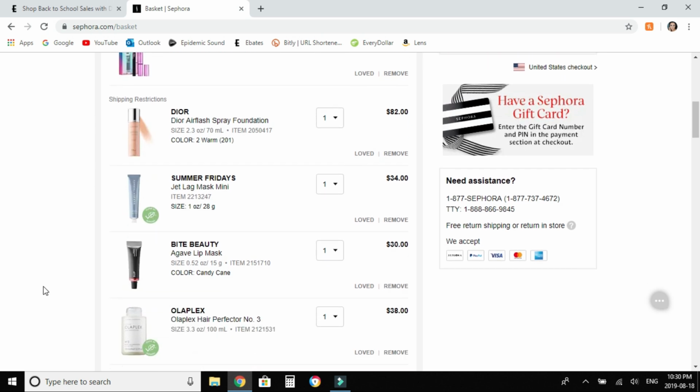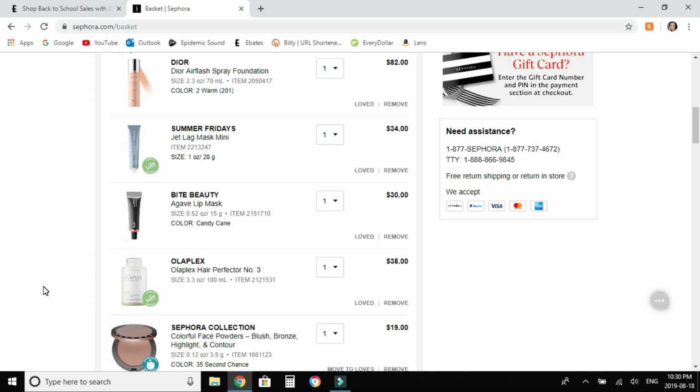I'm still going to continue to hem and haw on the Dior Air Flash. Britt will probably kill me because she loves that thing so much. She's probably watching and saying, you need to buy it. But I don't know. I just bought the ABH Luminous one, so I have a ton of foundation. That won't necessarily stop me from buying it, but we'll see what I can do with the rest of what we've got going on in here.